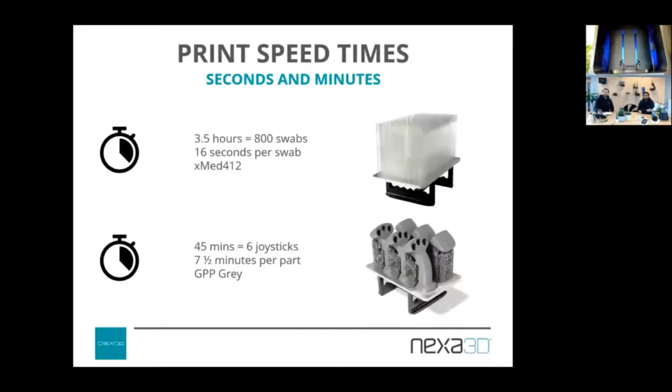So a little example of the print times. So you see at the bottom there, we were able to produce 6 of these joysticks in 45 minutes. Also at the top there, you can see swabs. So we don't want to mention COVID if we can avoid it, but 800 COVID swabs in a medical grade material, 3.5 hours, so 16 seconds per swab.